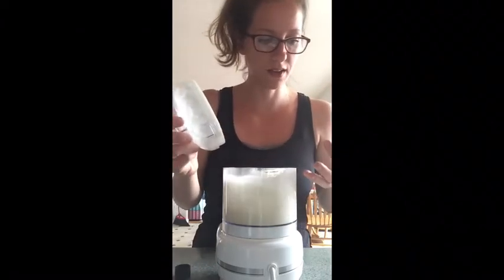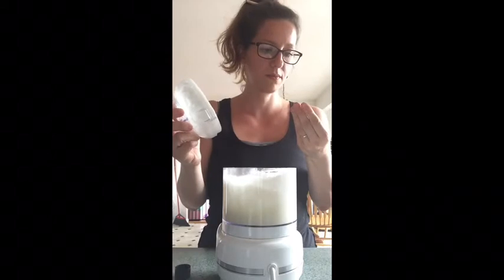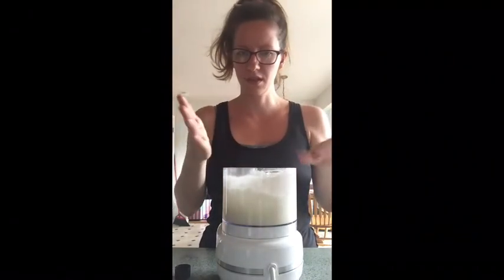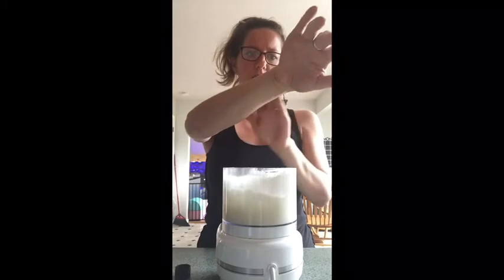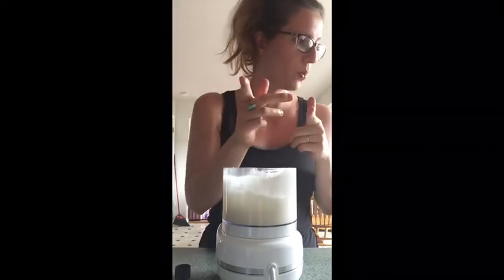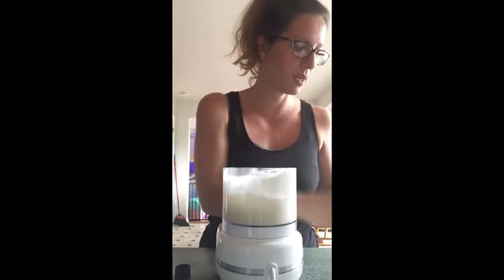Definitely thick. Wow. This feels oily though. She said it's not oily in the post, and it definitely feels oily. Really oily. So that's not the best. We might have to change our ratio, but that's okay.